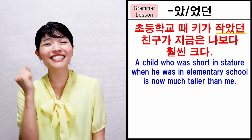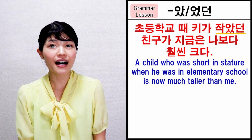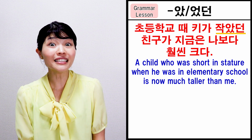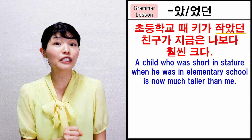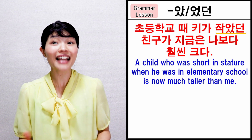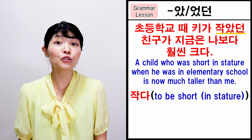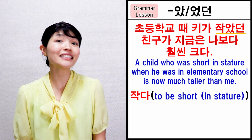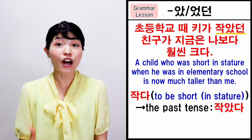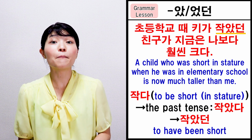Let's read the next sentence. 초등학교 때 키가 작았던 친구가 지금은 나보다 훨씬 크다. A child who was short in stature when he was in elementary school is now much taller than me. Here, the past tense of 작다, to be short in stature, is 작았다. You add 던 to this adjective stem to make 작았던, to have been short.